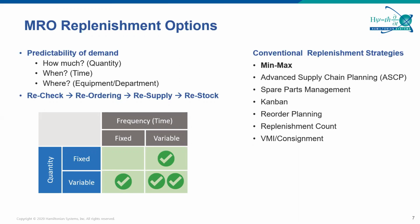For example, replenishment count works in a little bit different way when compared to min-max. And advanced supply chain planning works in an even more different way. It has more inputs to that, and so on. So all of them try to adjust to this variability. But what exactly is happening is you still cannot predict the demand. Okay, if you know the demand, then you are good.